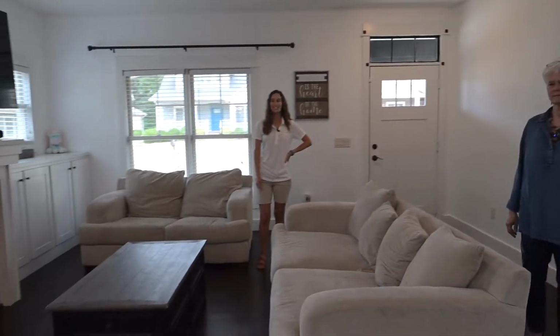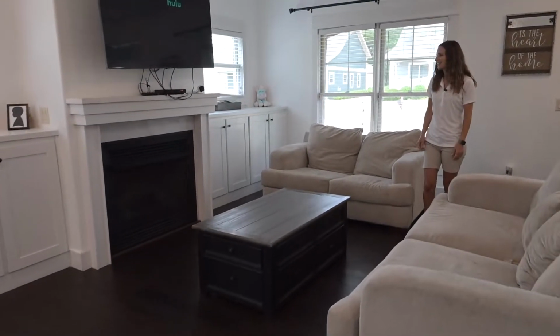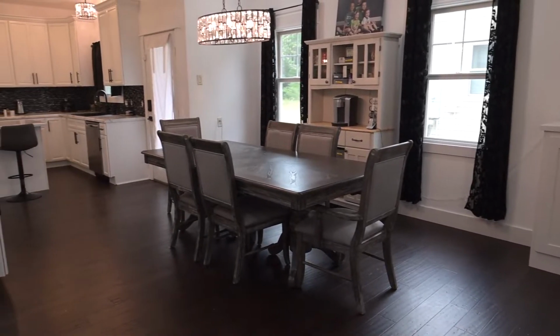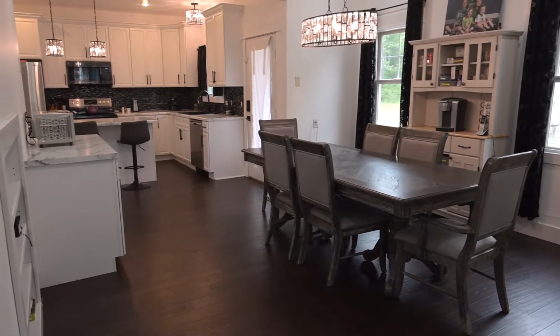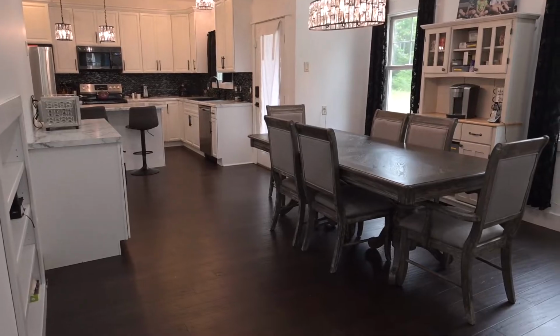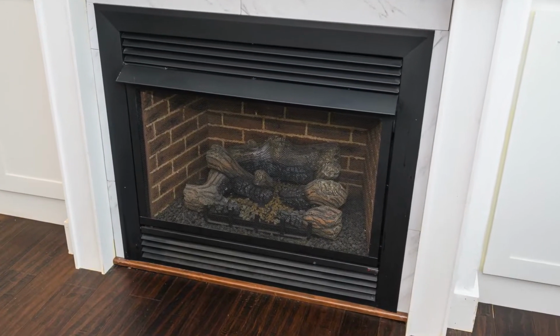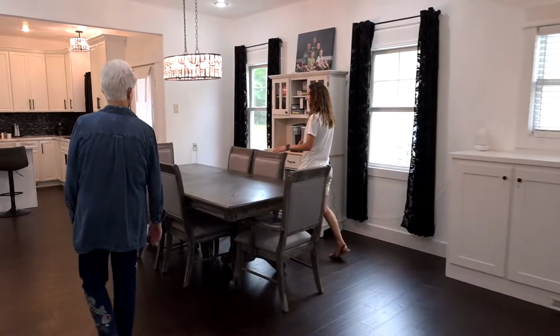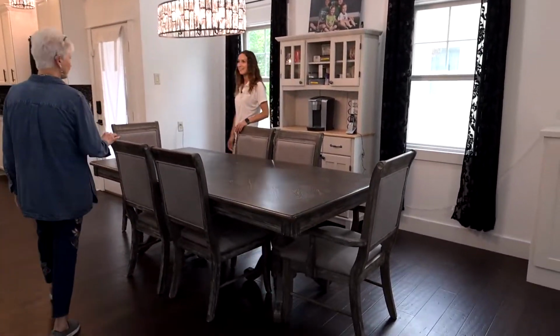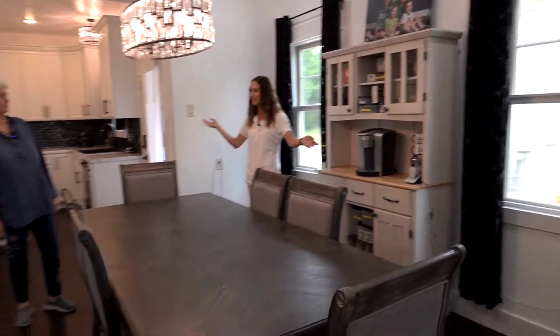It is. It's a great open floor plan. It's very nice and bright in here with the paint colors and all the windows. Yep. And you've got a nice large size eating area right next to us here. It's all pretty open. Yes, it is. They have a cozy little gas fireplace. Nice size table. Yeah, it's a great little area. Still pretty open to everything.